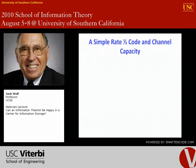OK. So what I'm really interested in is the capacity for this model, Shannon capacity. I don't have it, to be honest. I mean, I'll tell you the end story, is we only have upper and lower bounds. Even this simple model, we couldn't compute the capacity. But we could compute some things.